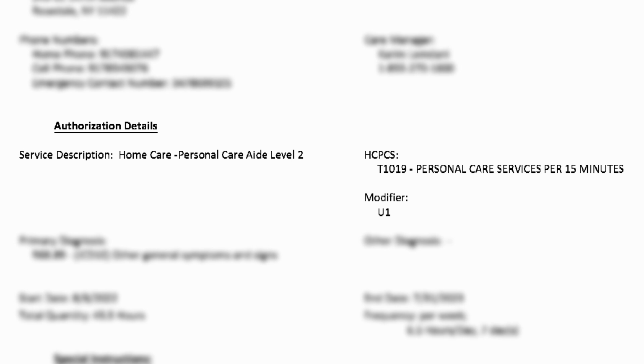To identify the code, you need to look for the specific CPT code associated with the medical procedure or service in question. The codes are typically numerical and may be accompanied by a description or narrative explaining the service. For example, if we open an authorization and we scroll down, we can see under the authorization details the service description and the procedure code next to it. Here we have the service description as home care, personal care aide, which is PCA service, and the code for that care type or type of service is D1019 with the modifier U1.